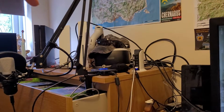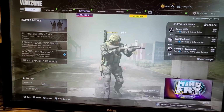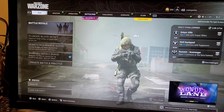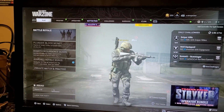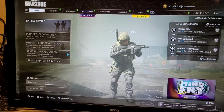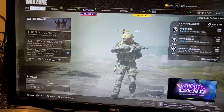Now, it helps because obviously the Series S, my Xbox next gen console, can easily kick out 1080p 60 frames a second on something like Warzone, which means that the game doesn't have to use dynamic resolution scaling to reduce the resolution down to 900 or 720 in order to keep the frame rate to 60 frames a second. Call of Duty is all about minimum of 60 frames a second, and it will reduce the resolution to keep it up there. Also remember that Warzone is a PS4 Xbox One game.